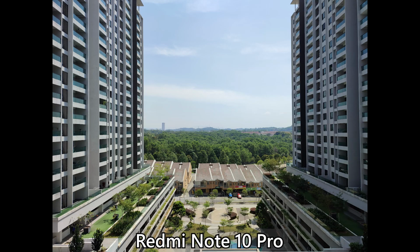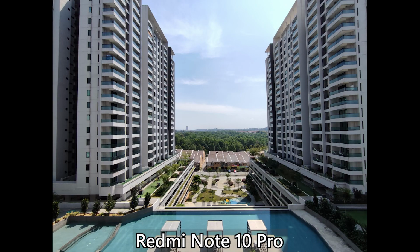But as for the Redmi Note 10 Pro, it obviously has better cameras, and the main camera takes brighter pictures overall and has a little bit more contrast, but it also crushes the blacks a lot more. But the ultra wide angle camera is the same as the Redmi Note 10, so it's also noisy in broad daylight. But the main distinction that I really like the most here is the macro camera.